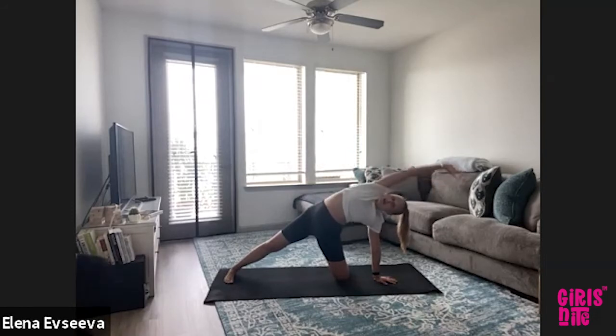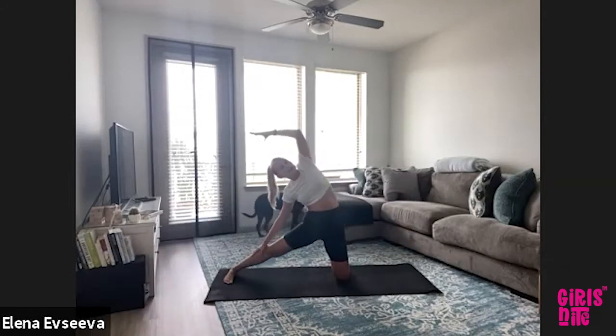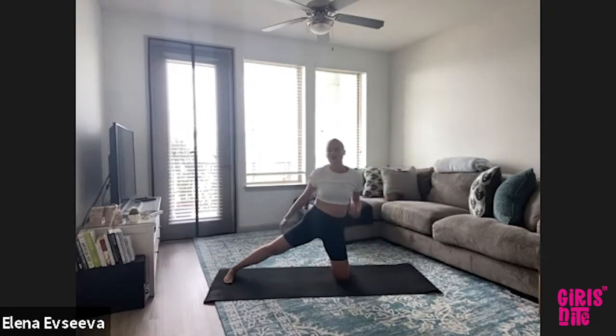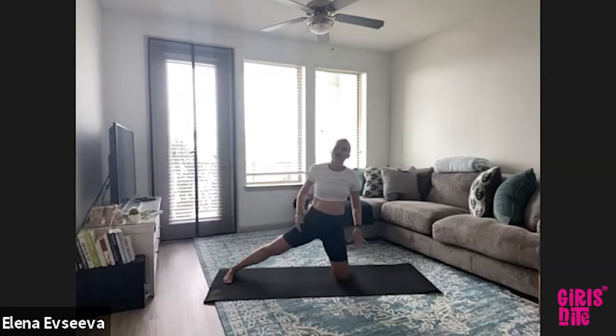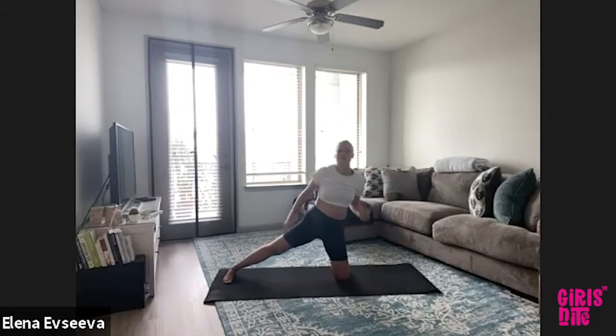Big stretch. Exhale, engage your core, then squeeze the sides here, stretch the opposite side. So moving side to side, at your own pace, not only stretching your back and your core, but also utilizing those oblique muscles that keep your torso upright as we switch.